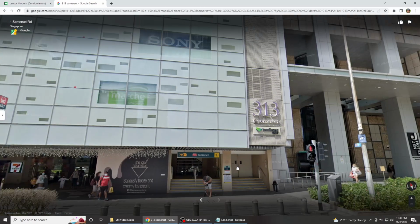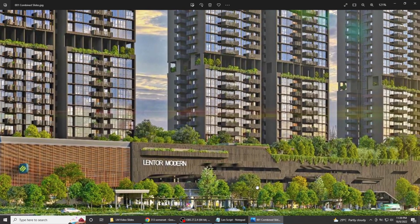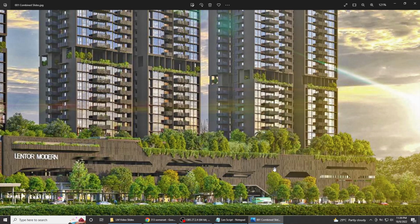It'll be like this Somerset MRT station, integrated and linked to the shopping center, which means that when you come down from your condo, you actually go to the shopping mall. So this is Lentor Modern. So below here is your shopping mall. So you see, as I told you, this is an MRT station. So all the way, yeah, it's this long.